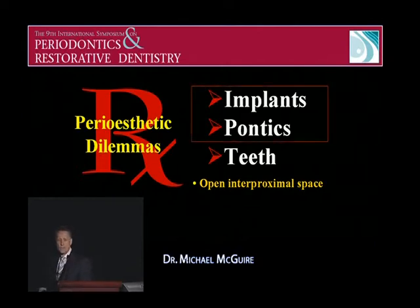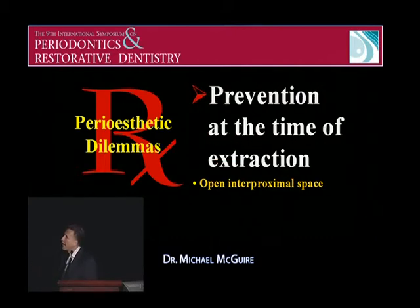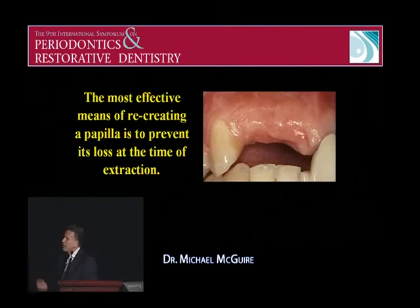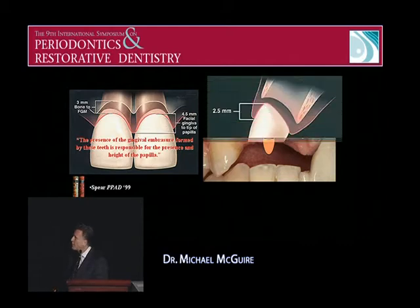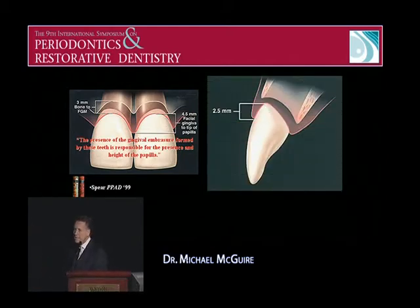Now, when it comes to the concerns around implants and Pontics, you can't have implants or Pontics if you don't take teeth out, and you can prevent some of these problems at the time of extraction. The most effective way of recreating a papilla is to never lose it. And one of the things that we have to be prepared to do when we take teeth out is to be able to immediately reestablish the gingival embrasures, because it's the gingival embrasures that maintain the shape of the papilla, and we need to be prepared as soon as we take these teeth out to be placing Pontics with appropriate extensions into the extraction socket.